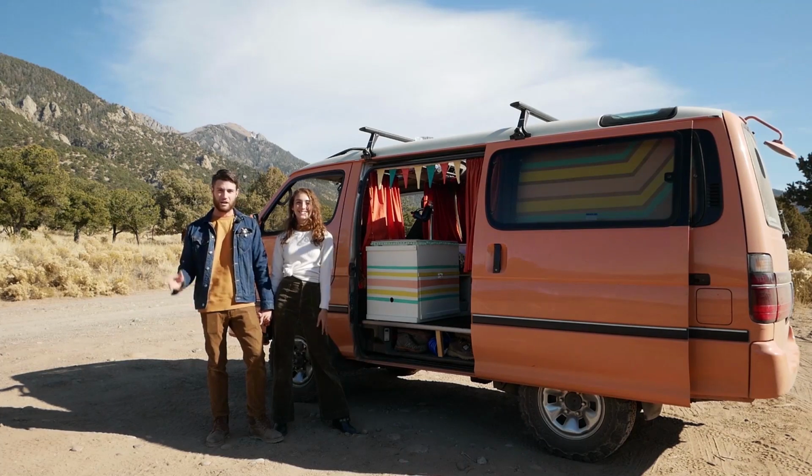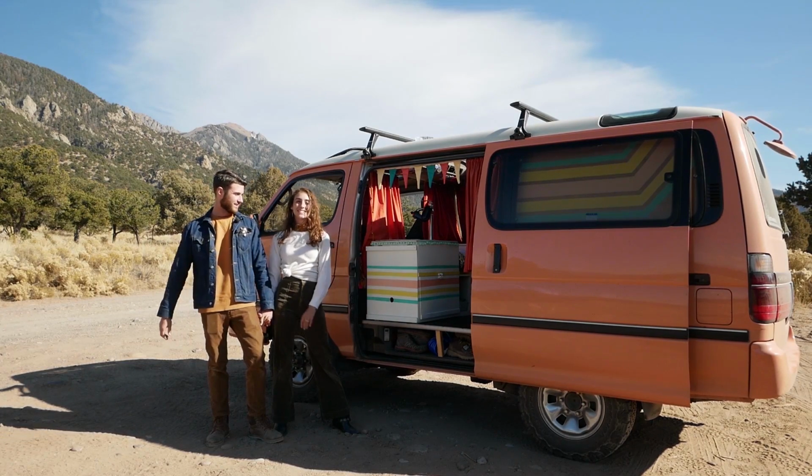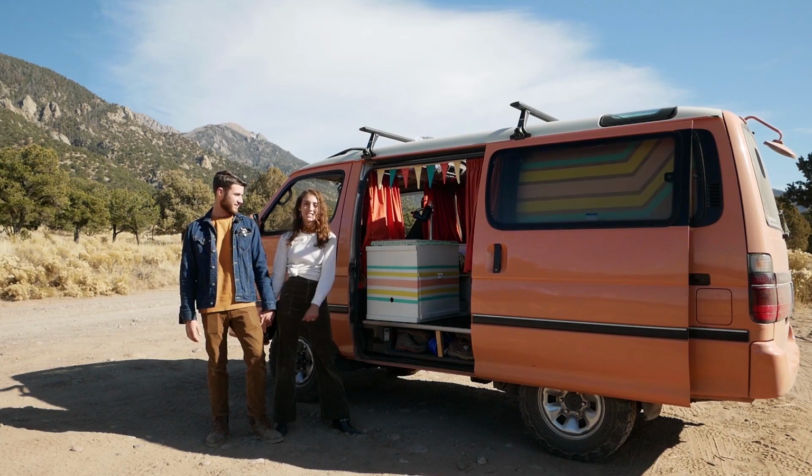Hey y'all, I'm Madelyn. And I'm Caleb, and this is our van Yumi. She is a 1993 Toyota Hiace. She is imported from Japan.